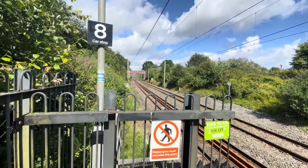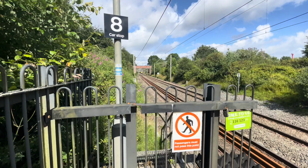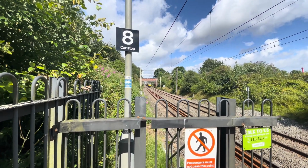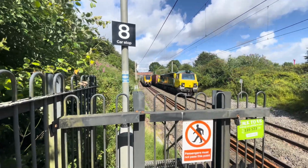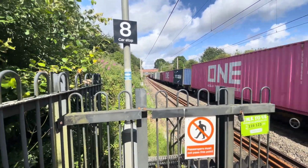Well, we're going to have a freight train past the roof running from Crewe to Southampton, but we have a cross-country coming the other way. For flip's sake, we're going to get bowlage. You for sake! 22111 and 70015.